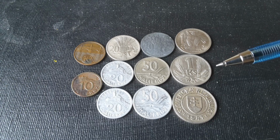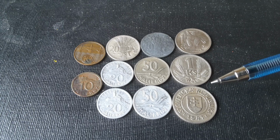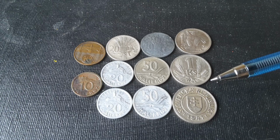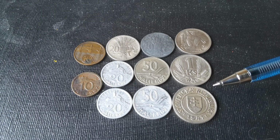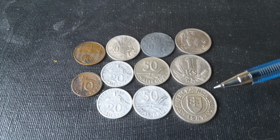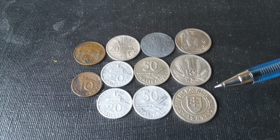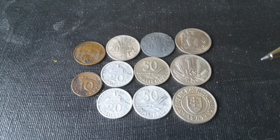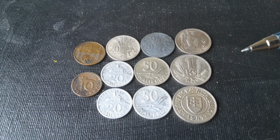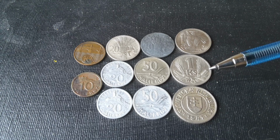Like, this is the 1 korun. They also had a 5, 10 and 20 korun and a 50 korun. The 5 was nickel, and the 10, 20 and 50 were silver. They're also a lot harder and more expensive to get. So for the 50 you're talking about $20 to $30 just for one coin, which is pretty normal for a silver coin that's 16 grams, 0.7% silver. But here I have all the base metal coins, which are not too hard to get.